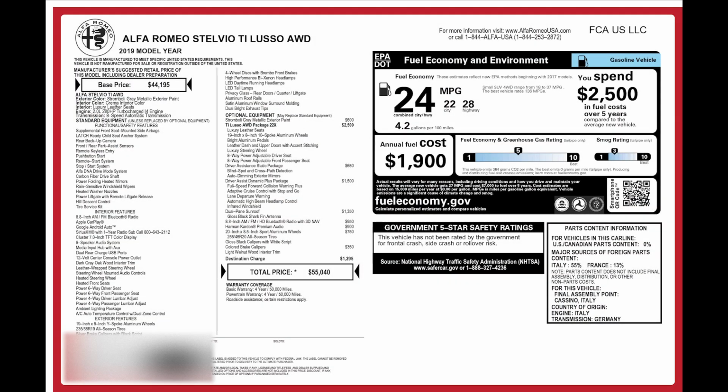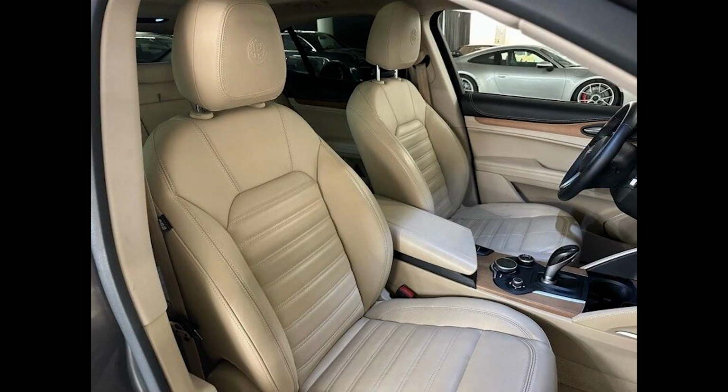Let's take a quick look at the sticker for our Alfa Romeo, and I'll tell you about some of the options that we were looking for while we were searching for ours. It's an Alfa Romeo Stelvio TI Lusso all-wheel drive, and the Lusso package gives you leather seats, and we wanted the crema or cream leather seats, which have the stripes on them. They look very Italian, and that comes in that Lusso package, along with some other nice things like aluminum pedals, 8-way powered driver's seat and front passenger seat. And so that was a definite thing that we wanted.